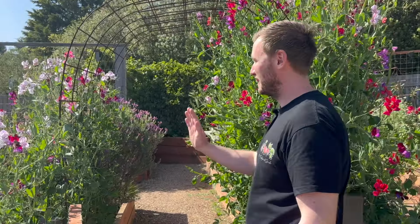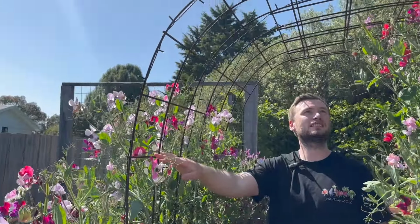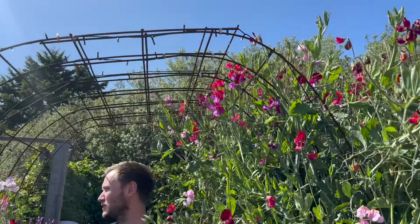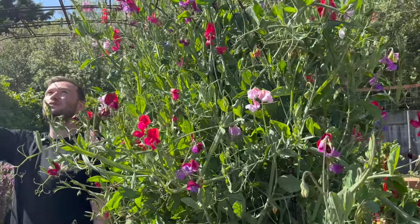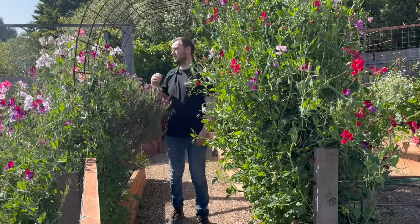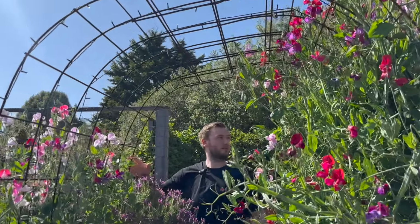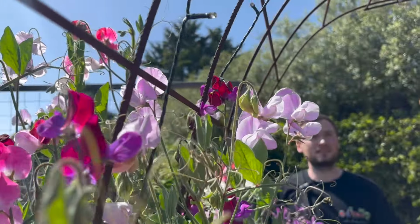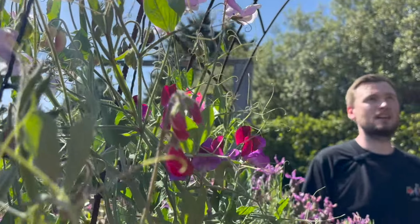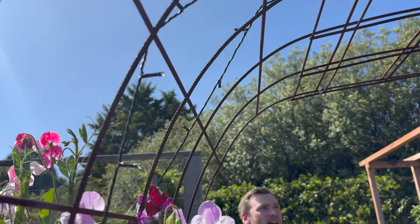All right, so this is the front archway into the veggie garden, which has been pretty popular on social media lately. It's just 2 scraps of concrete reo mesh that I've joined in the middle and just bent between the 2 garden beds here. So we get this nice little archway. We've got sweet peas growing up both sides of it at the moment, which are looking absolutely beautiful. We've got the solar fairy lights as well, so they come on each night. Looks quite special when you see it from the house at night.